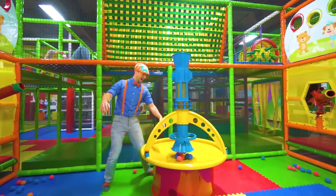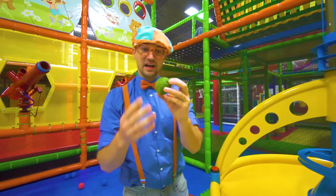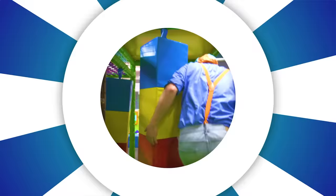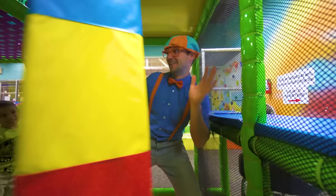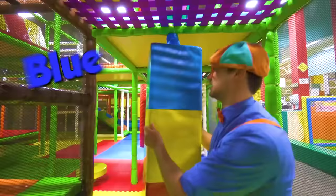Second, this green one didn't go to the top. This isn't a toy. This is a lime. Ooh, limes are pretty tasty, but be careful, they're really sour. Over here! Whee! Hello? Yellow, red. Awesome!